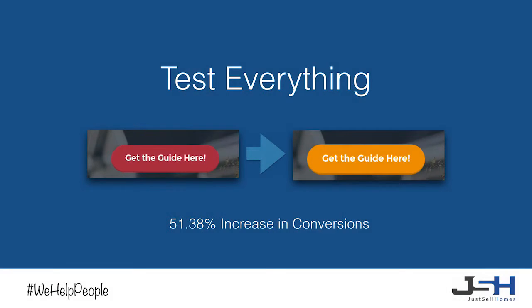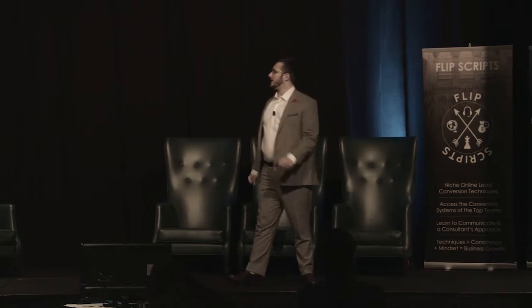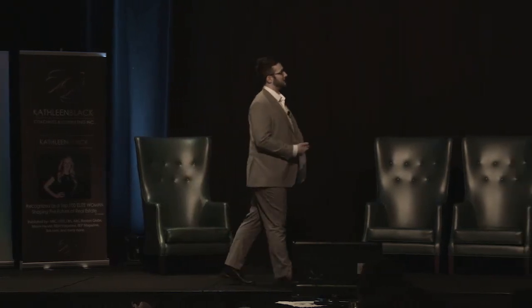And make sure you're testing everything. So we ran the guide ad that was mentioned before. On the left was a red button, and then on the right was the orange button. Saw a 51% increase in conversions by switching it to orange. 50% more people opted in because we changed the color. So little things can have a big impact on your campaigns.